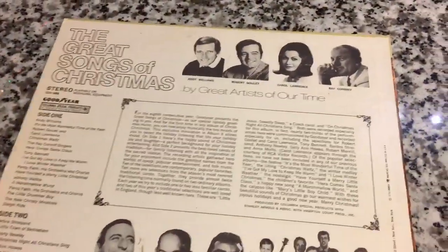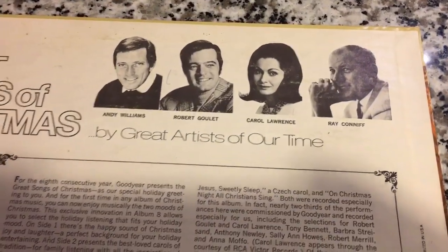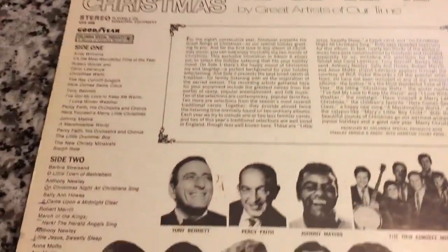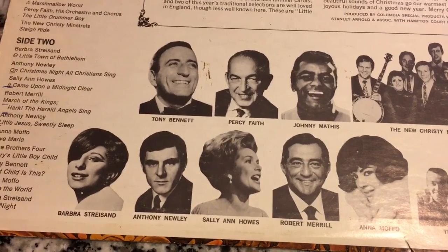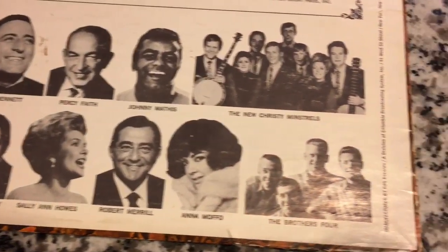Great Songs of Christmas by great artists of our time. Ray Conniff. What Christmas music would be complete without some Ray Conniff in it, right? Just super, super cool. Tony Bennett. Look how young Tony Bennett looks there. Very cool. Barbra Streisand. Look how young she looks there too. Very, very, very cool. And I love the artwork here.